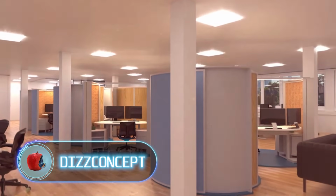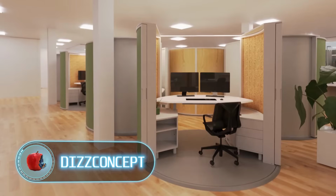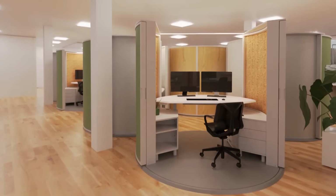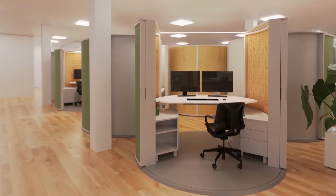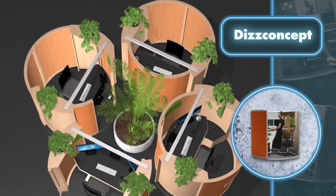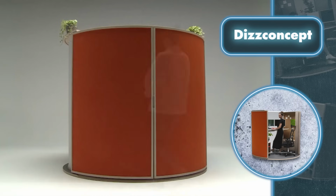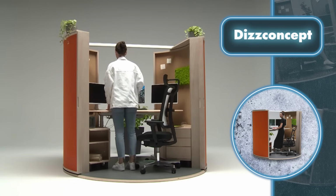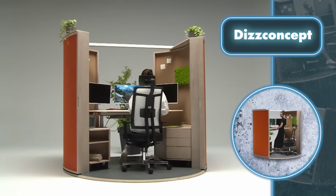Dizzconcept. Kids, many guests, pets at home. How can you work in peace? Hop into the Dizzconcept workstation and begin to work on your tasks. The office space has a total area of just 43 square feet, but it fits all the necessary equipment. The workstation can easily be placed in almost any home where there's some free space.